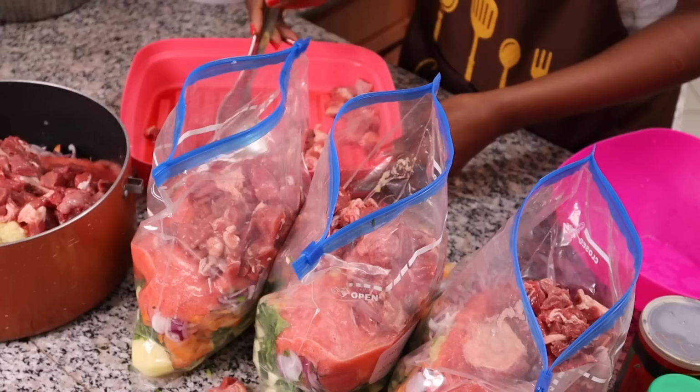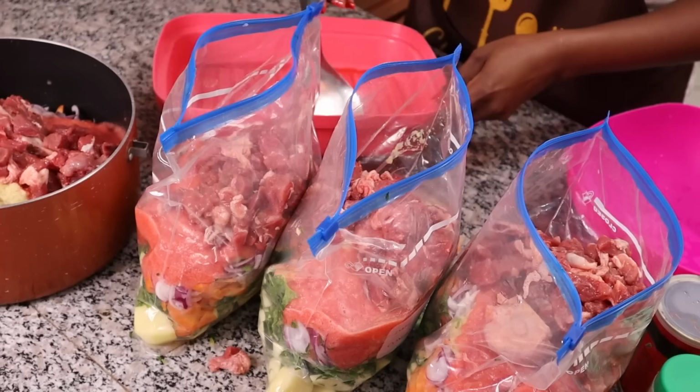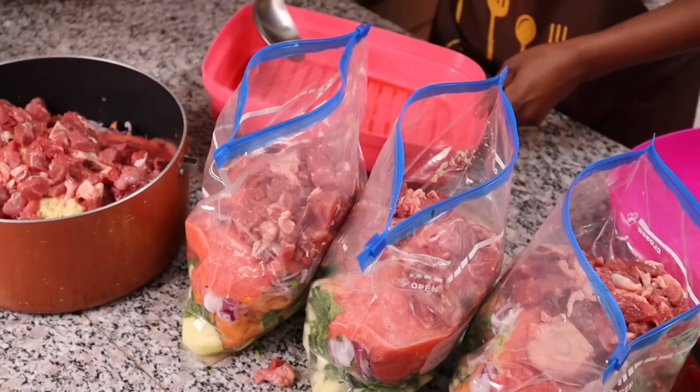I know the beef doesn't look nearly as much, but you guys, we are working with the economy and the way things are right now, okay? So what we get is what we get, man.